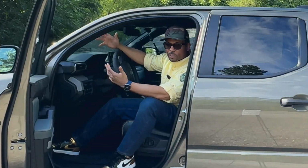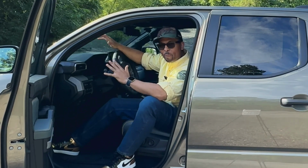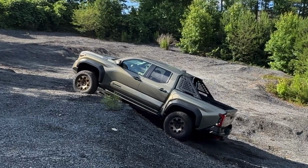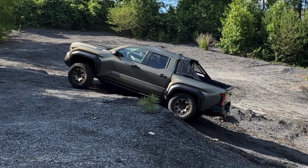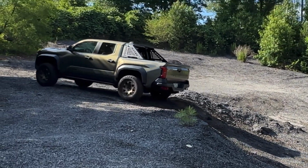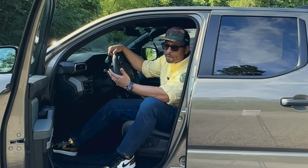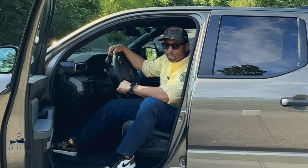This 2025 Tacoma Trailhunter is Toyota's best effort yet at building a go-anywhere mid-size truck straight from the factory. It's for folks who plan to use it, not just look at it. Now, it's not cheap, and it's definitely not subtle. But if your weekends start where the pavement ends, then this truck was made for you.